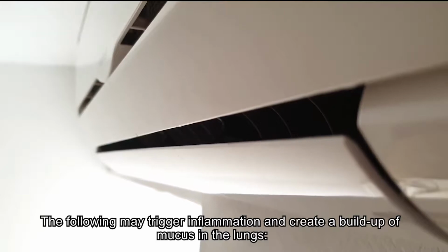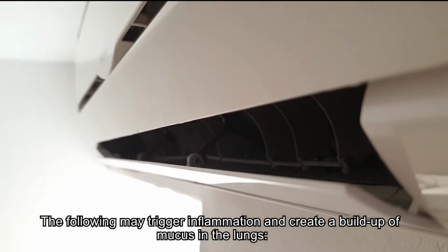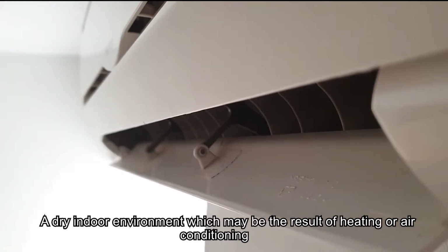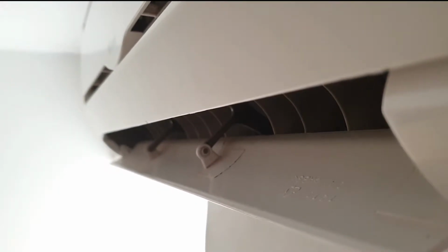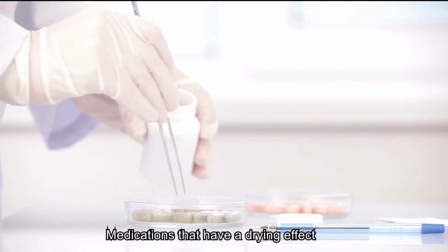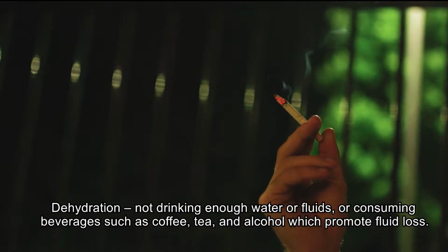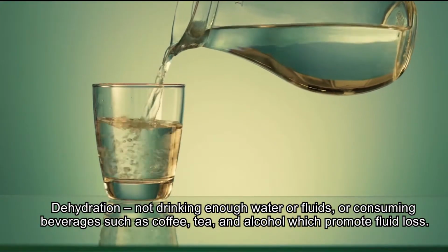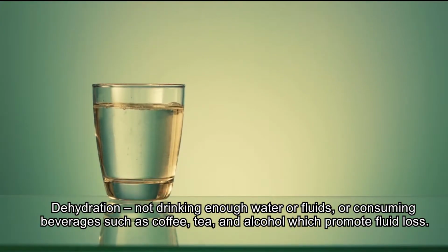The following may trigger inflammation and create a buildup of mucus in the lungs. A dry indoor environment, which may be the result of heating or air conditioning. Medications that have a drying effect. Smoking. Dehydration, not drinking enough water or fluids or consuming beverages such as coffee, tea, and alcohol, which promote fluid loss.